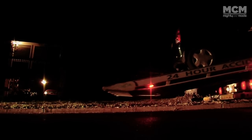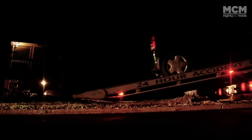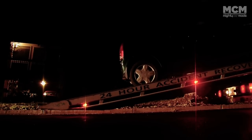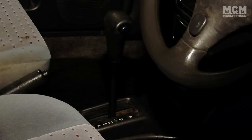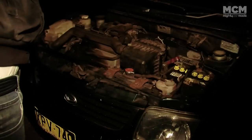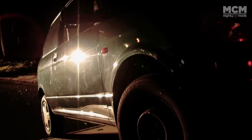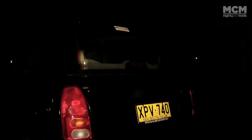It was a cold wintry night in June, and our car arrived at Mighty Mod's headquarters the way all good cars do, on the back of a tow truck. This one's auto, and its engine is somewhat broken. It's got a 1-litre twin-cam engine pushing out a massive 47 kilowatts when it's actually working, and overall, it's actually pretty tidy.